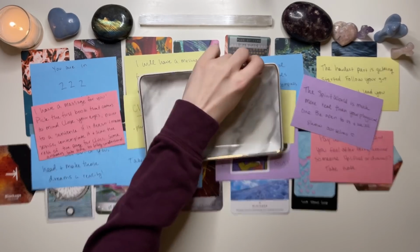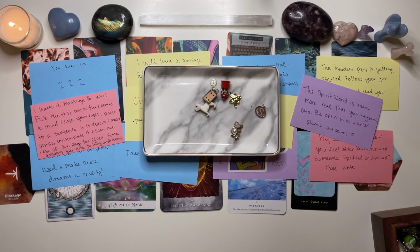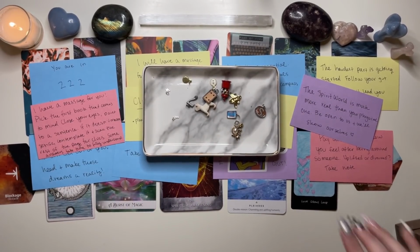Okay, let's look at your charms now and see what Spirit wants you to know. Pile 3. Okay. Oh, there is a couple of letters in here I'm trying to grab. Really tiny ones. Okay. Alrighty, let's look at your charms now.